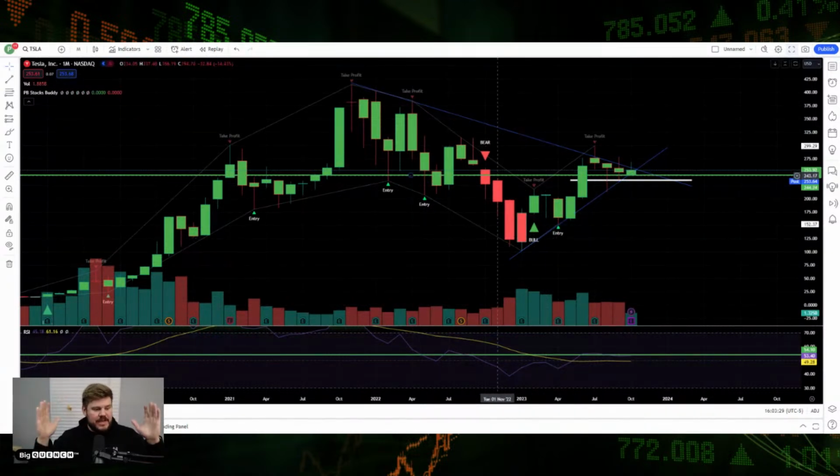So very interesting. Again, we're looking at the monthly chart. Remember that the bigger the time frame, the more accurate the story that you're getting. The smaller the time frame, the less accurate the story you're getting. So if you want to take a big trade over the long term, you want to look at the larger time frames. I'm talking weekly and monthly specifically.